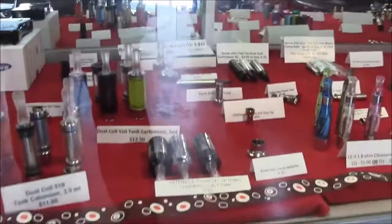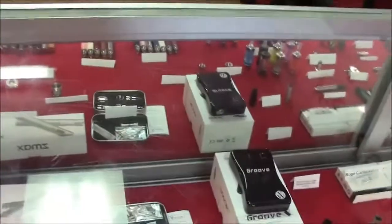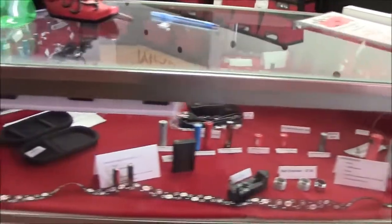This is where they keep their cargo tanks, a Groove there in the background, a bunch of Egos, Z-Max, a Gripper, a Black Wolf Midnight, really confused by the camera. Okay, around here you got the Bolt. You got some chargers and some batteries and a couple little cases.